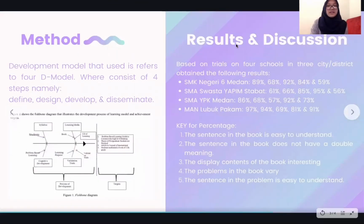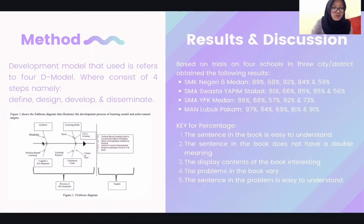So the method they use is the development method which refers to the 4D model, which consists of the steps, namely define, design, develop, and disseminate. So here in figure one, this is the outline of the method. So the students have a syllabus, right? I think they use the Curriculum 2013 from Indonesia.